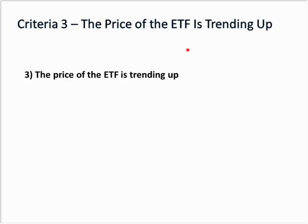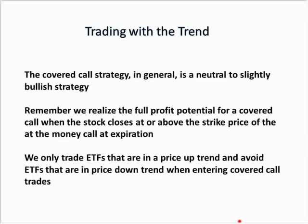And then the third criteria for selecting weekly covered calls is the price of the ETF is trending up. So that's our third criteria. And the covered call strategy in general is a neutral to slightly bullish strategy. So we realize the full profit potential for the covered call trade when the stock closes at or above the strike price of the at-the-money call option, so at expiration. So if we sell an at-the-money call, all we're looking for the stock to do is just close at that strike price. We don't need a big up move in the stock for the covered call trade to be profitable.